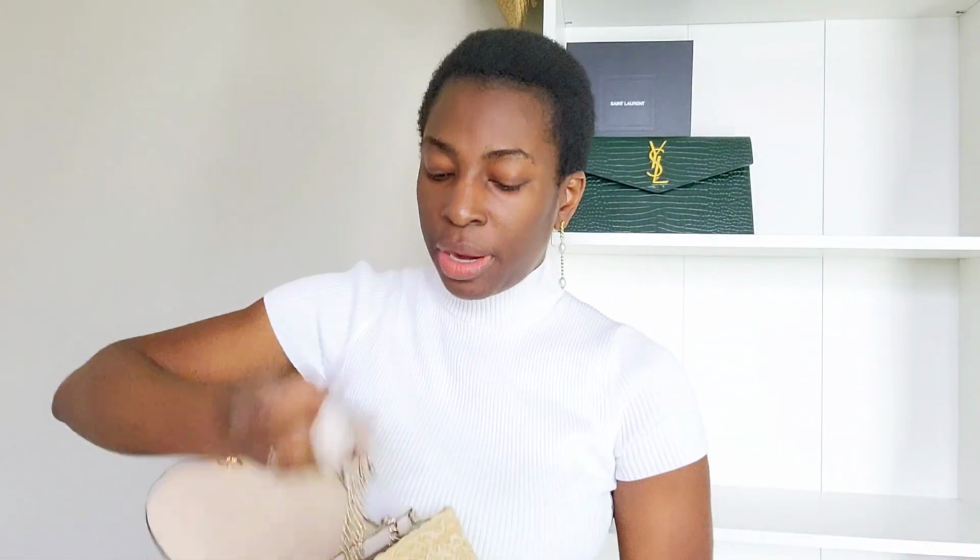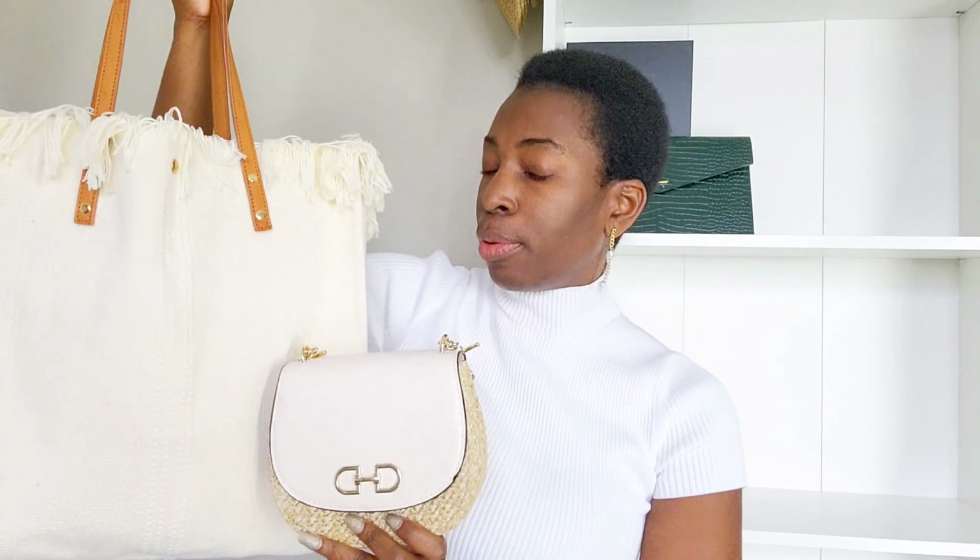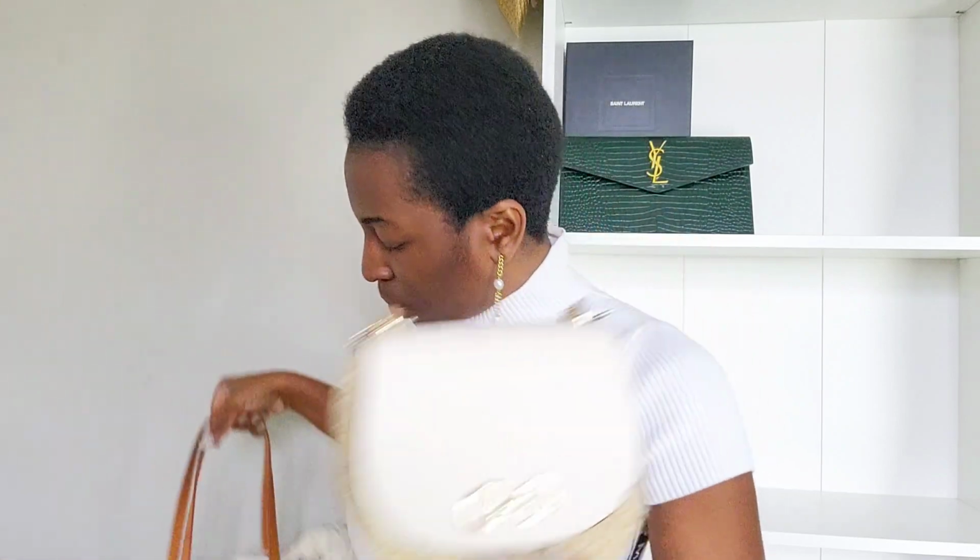Or if I'm carrying a bigger tote for picnics or things like that, and I want a smaller crossbody just for my personal effects. So this will be the bigger bag for snacks and change of clothes and things like that. This will be the crossbody, and I will carry both of them together. So that's how I use this.